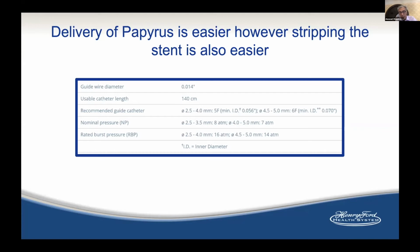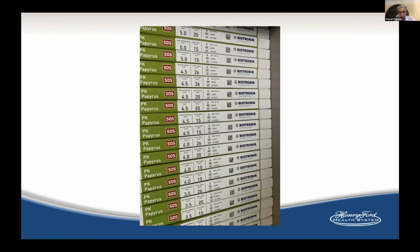So always examine, and when you go in, be careful and watch every step under fluoro, and if you have resistance, go back and dilate. These are the options. This is from my lab. They are in a prominent shelf in our inventory area where everybody knows where to find them.